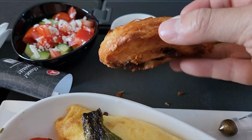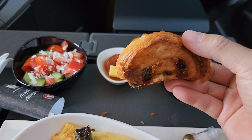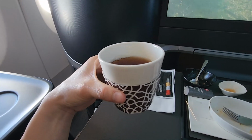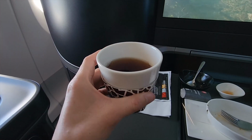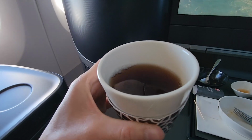Oh, it's nice and warm. They've actually toasted it. So that's good. I like that. So I requested for some tea. That's good. They gave me tea and they've covered it up in some paper so that way I can hold it easily.